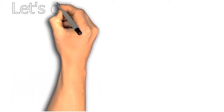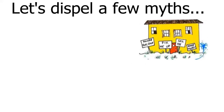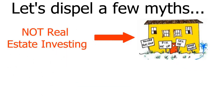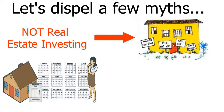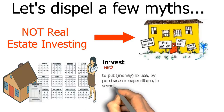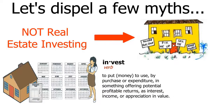And it would be remiss of us not to dispel a few myths right from the start. Starting with the fact that we don't consider fixing and flipping houses to be investing in real estate at all. Fix and flip to us is more like a buy low, sell high retail business in which you may have to pay to sit on your inventory for longer than expected periods of time. While investing in real estate is all about leveraging your money and letting it do the work for you to ensure long-term growth and profits.